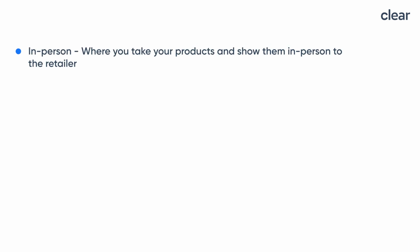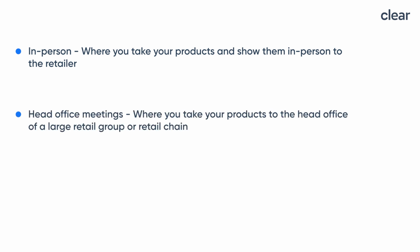In person. In this method, you take your products to the retail stores and show them to the retailers in person. You can demonstrate your product to the retailers, which helps them to get a feel of the product and know it better. Head office meetings. Here, you take your products to the head office of retail chains or large groups of retail stores. You need to schedule appointments and be well prepared for the meeting. Don't forget to take your products for demonstration and give them free samples so they can arrive at a decision.